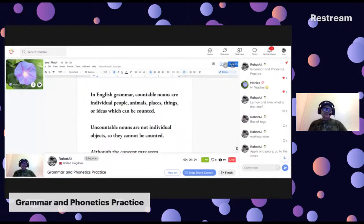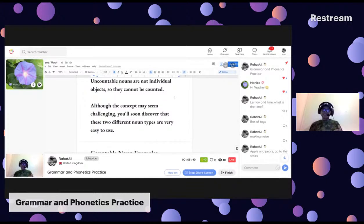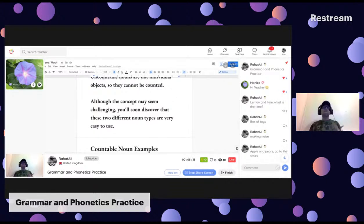Okay, in English grammar, we use countable and uncountable nouns, okay? So countable nouns are individual people, animals, places, things, or ideas which can be counted. Remember, the countable nouns can always be counted. This is the first criteria. And uncountable nouns are not individual objects, so they cannot be counted. Impossible to be counted, okay. Although the concept may seem challenging, you'll soon discover that these two different noun types are very easy to use.